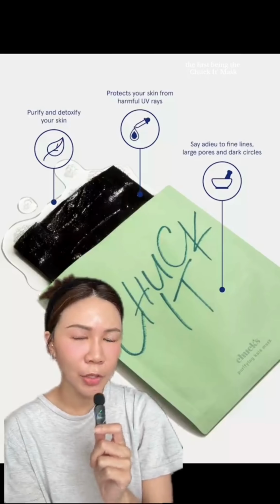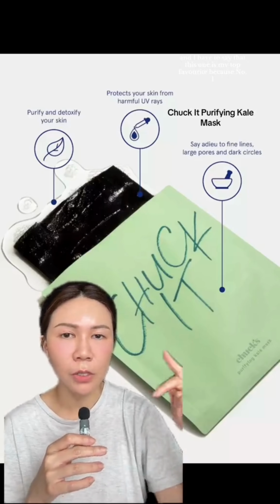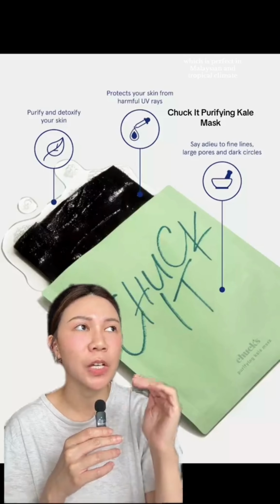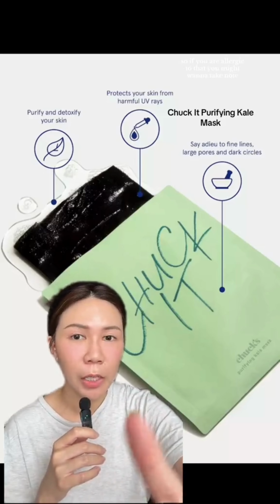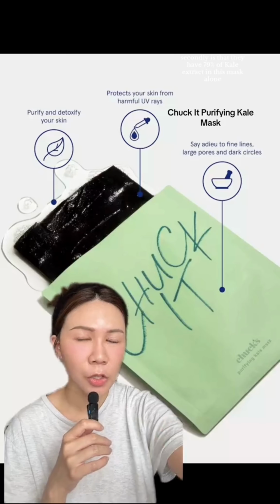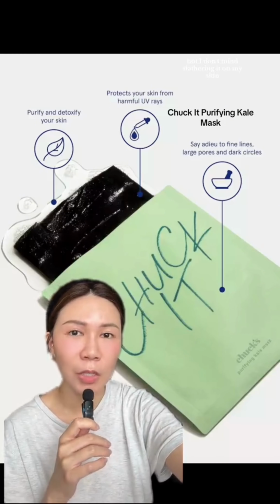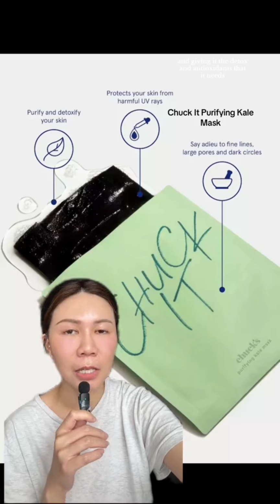The first being the Chuck It mask. I have tried all the masks they have, and I have to say that this one is my top favorite because number one, it instantly soothes your skin, which is perfect in Malaysian and tropical climate, and that is due to peppermint oil. So if you are allergic to that, you might want to take note. But secondly, they have 79% of kale extract in this mask alone. Now, personally, I'm not the biggest fan of vegetables, but I don't mind slathering it on my skin and giving it the detox and antioxidants that it needs.